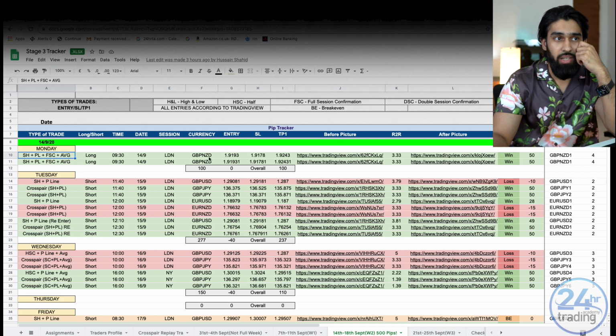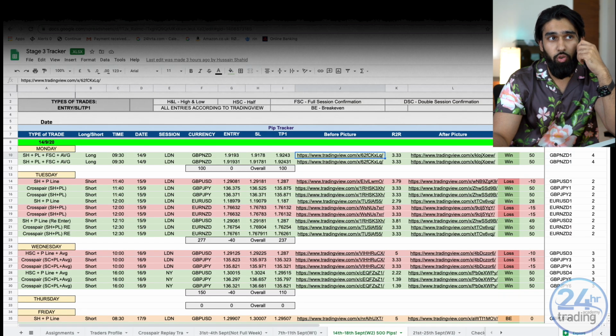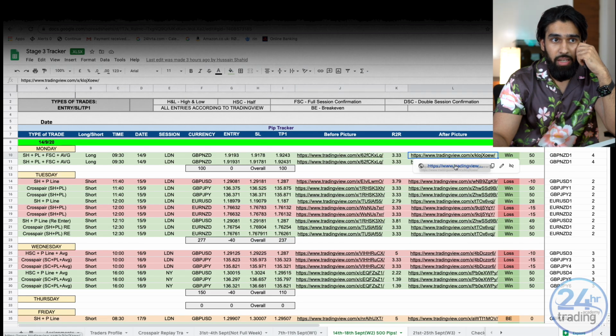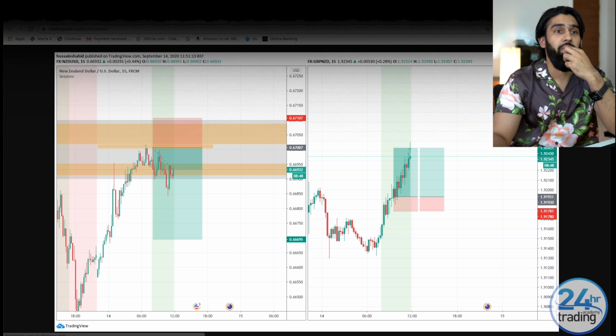And Monday, as you can see, he took 2 trades, GBP NZD and GBP NZD. That was a short, and that was a risk reward ratio of 1:3. So a short on the NZD USD that I was going for, and that was a buy on GBP NZD, which both of them managed to hit targets of 50 pips. So 50 pips target, both of them precisely.